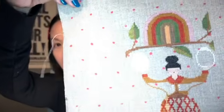Hopefully I'll be able to get it. This came in a palette pack that I bought when I was in London, so I'll have to see where I can get it in the States. But this is the white. Can you see that? And I'm using it right now, as you can see, in my eggs.